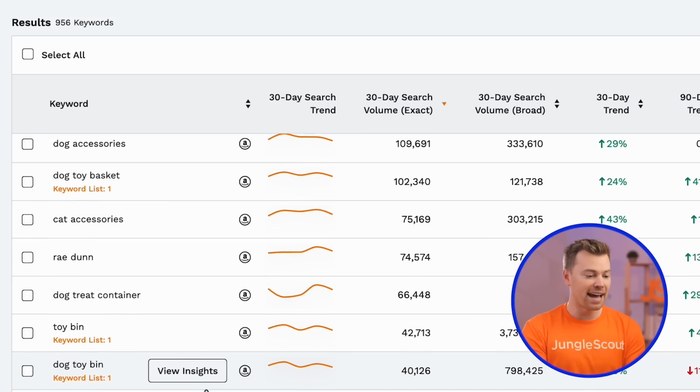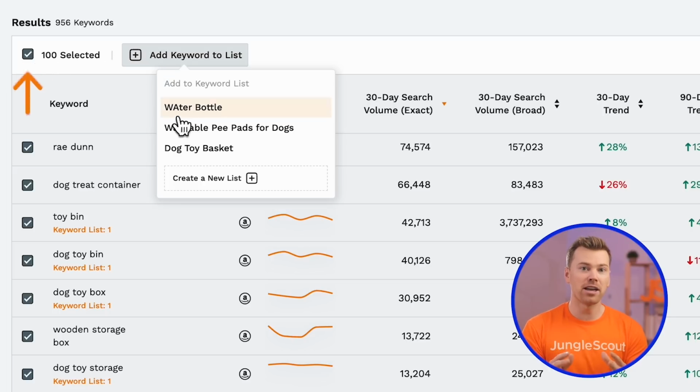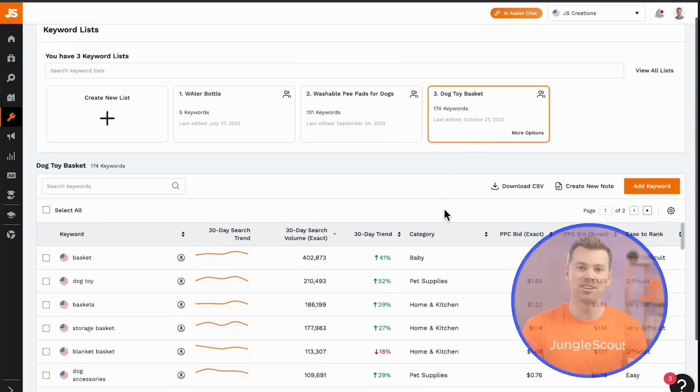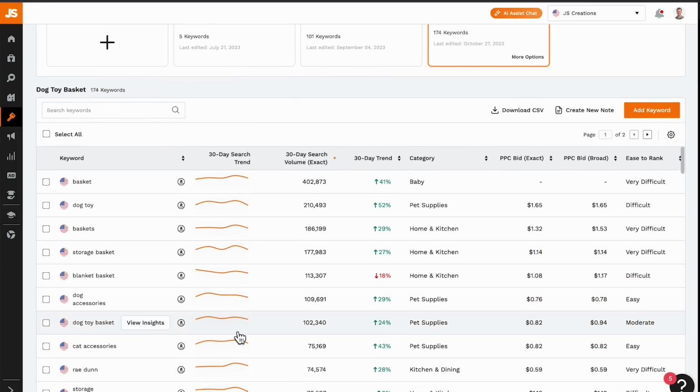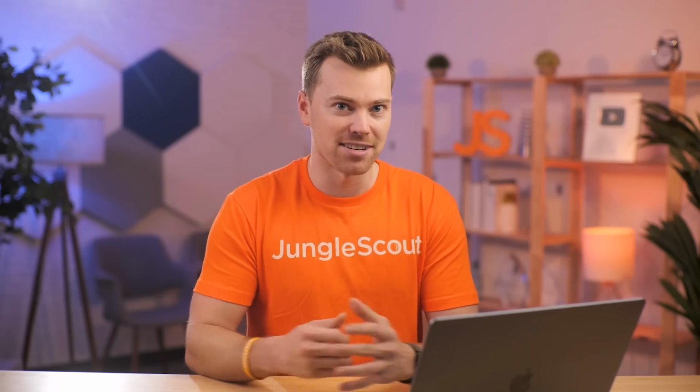Now you wanna go ahead and add each of these keywords to the list that you just created. And now you're gonna have a huge master list of keywords that you can use not just in your listing, but also in your advertising campaigns once we get there. And don't worry, in the next step, I'll show you exactly how to set up your first advertising campaigns.